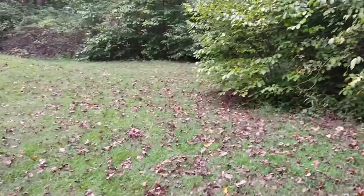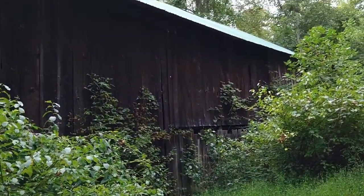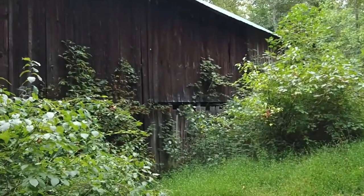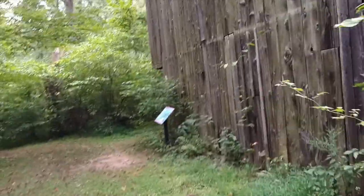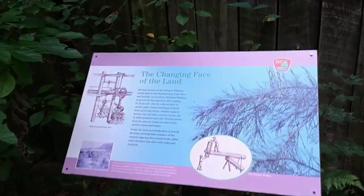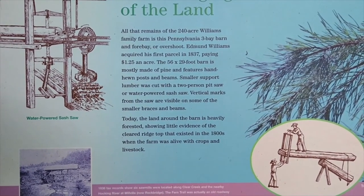I asked a ranger earlier what's up with this barn. He says that they're not sure, but he thinks it might have been back from the day when there was farming up here on this hill. You know, these metro parks haven't been here forever. This land does have a history. Let's see what the sign down here says about it. Changing Face of the Land. I'm not going to read all that, but you can go ahead and pause it and read it.